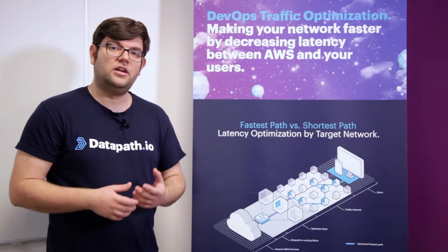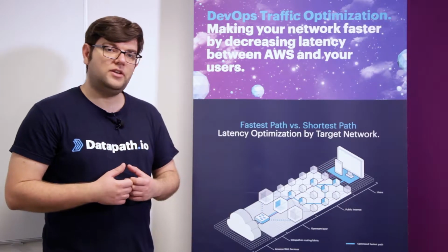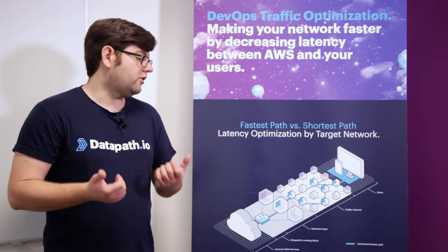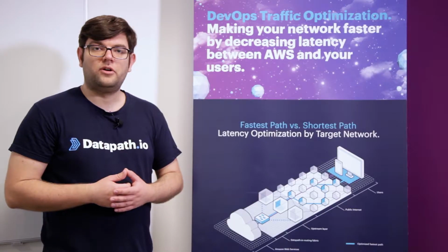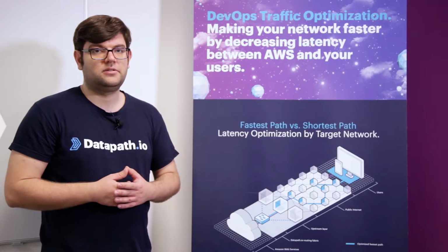Datapath actively checks for congestion and actively scans all of the internet to make sure to find alternative paths to avoid congestion and reroute. You can see that here. In summary, Datapath delivers improved performance by redirecting traffic over the best performing paths.